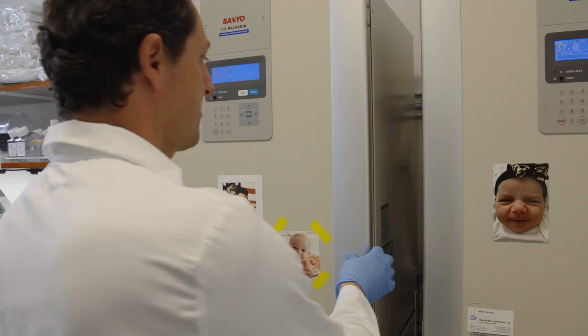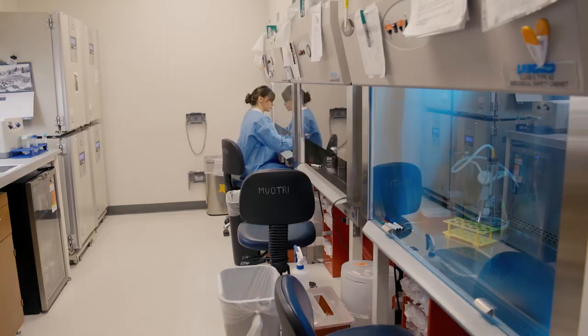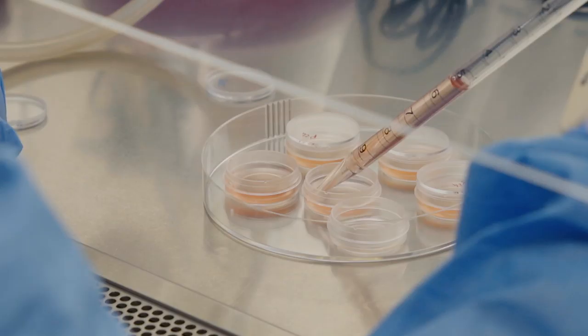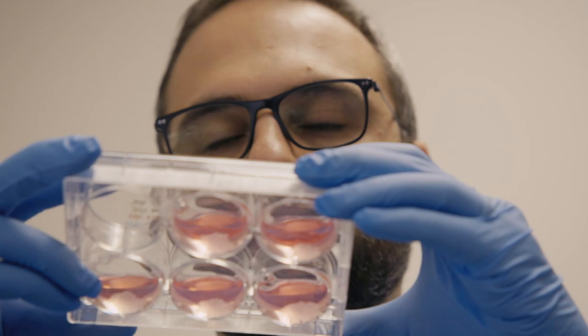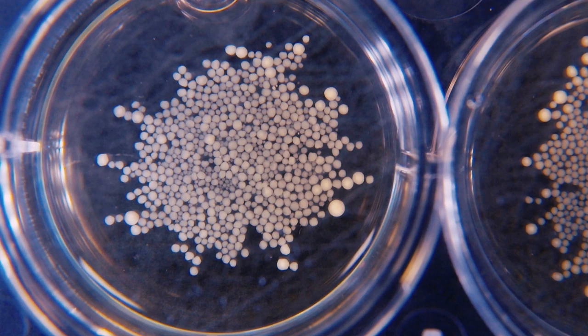He's teaming up with the Muotri Lab, which builds brain organoids, to study how the brain and eye influence each other during development. But we know from decades of research in other species that sensory input is very important for brain development and vice versa. The information that we can get from this kind of approach, the cerebral organoid retina co-culture system, will allow us to understand how those connections are made.